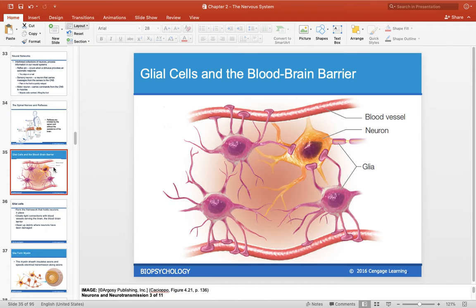So now I'm going to talk about this other type of cell called the glial cell. It's really important. We've talked about regular old neurons, and now we're going to be talking about this specialized form of a neuron called a glial. So glial cells have several important functions, one of which is it performs the function of our blood-brain barrier. You may have heard of this before, maybe not.